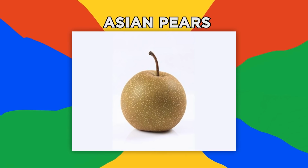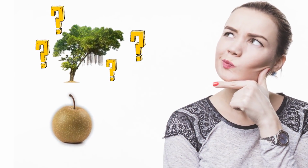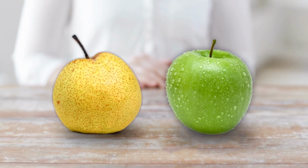Asian pears. If your doctor says no to citrus, try an Asian pear. It's not hard to guess where this pear comes from. What's not as easy to guess is the fruit's family tree. Believe it or not, it's a relative of the rose. Much rounder and crispier than other pears, eating an Asian pear is more like eating an apple.